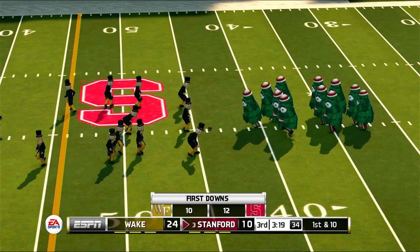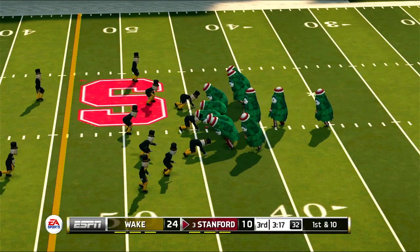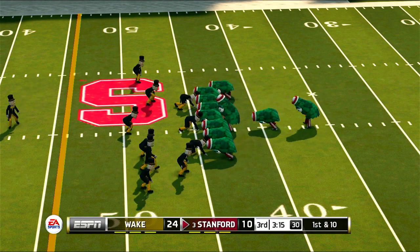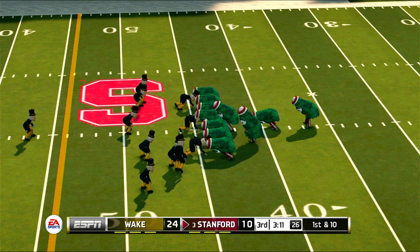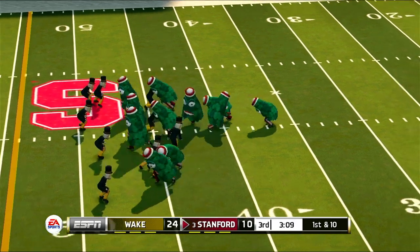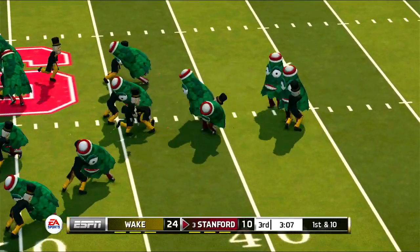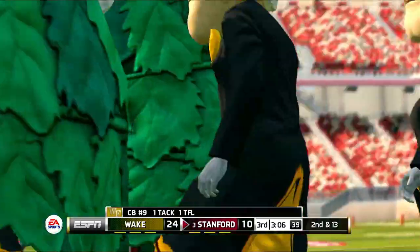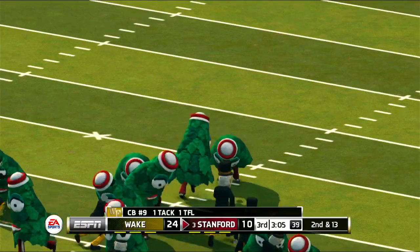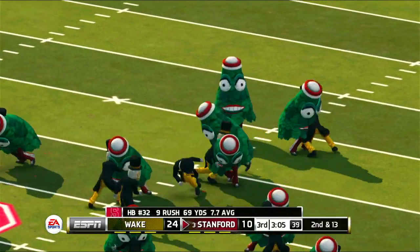First and 10, ball on the 44. They line up in the jumbo set. Runs it, and he stops short of the line of scrimmage. Calling a loss of 3 yards. That brings up second and 13.